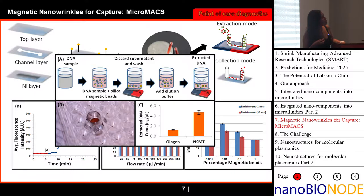The beads are fluorescently tagged, and as soon as you take off the magnet, you can see that they go away. We also showed that we can purify DNA from a sample, and we compared this with the gold standard, the QIAGEN kit for DNA, and then we did qPCR. We showed that we were getting better DNA extraction with our nanoscale magnetic traps versus just the QIAGEN kit alone. So that's one application for sample prep that you would want for point-of-care diagnostics.